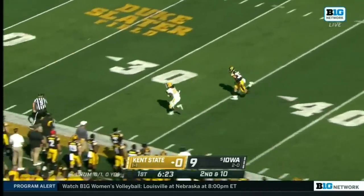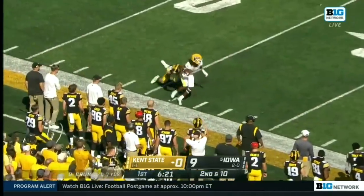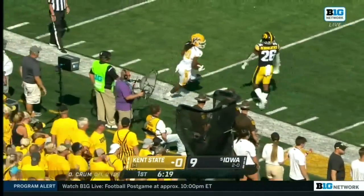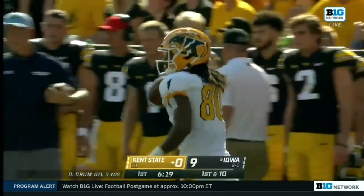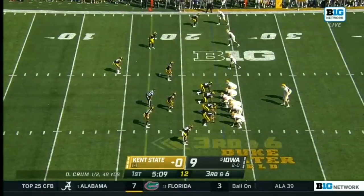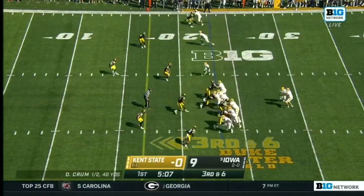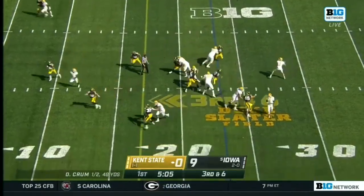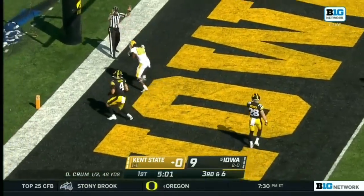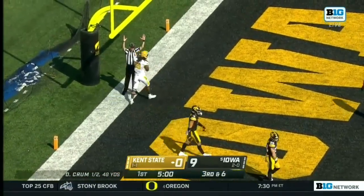They wanted to get their deep ball game going today, and on the first try they didn't connect, but now on the second try they do, as Keyshawn Abram catches the ball, bumped out of bounds by Riley Moss. That's a 48-yard pass. Dustin Crum is getting the play situated. There's still plenty of time on the play clock, and he will fake the handoff, and he will throw a bullet, and a diving catch is made in the end zone.